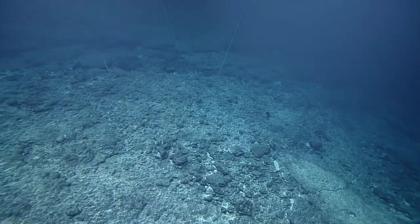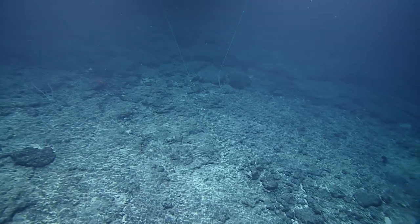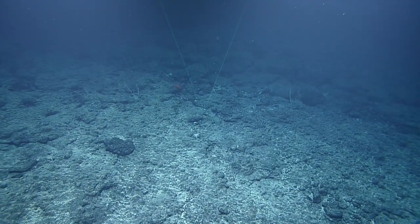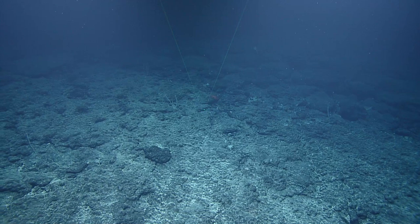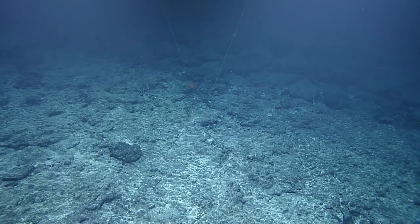What do we got? Stuff and things. Yep, plenty of stuff and things. A crinoid or a sea star or something over there. That would be coral. Did we already take a photo of that? Yeah, we saw a few. Oh, we did. It's the same one? Yes, it's the same. Okay, sorry.